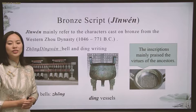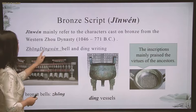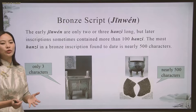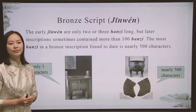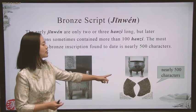The inscriptions on bronzeware mainly praise the virtues of the ancestors. The early Jinwen are only 2 or 3 Hanzi long, but later inscriptions sometimes contain more than 100 Hanzi. The most Hanzi in a bronze inscription found to date is nearly 500 characters.